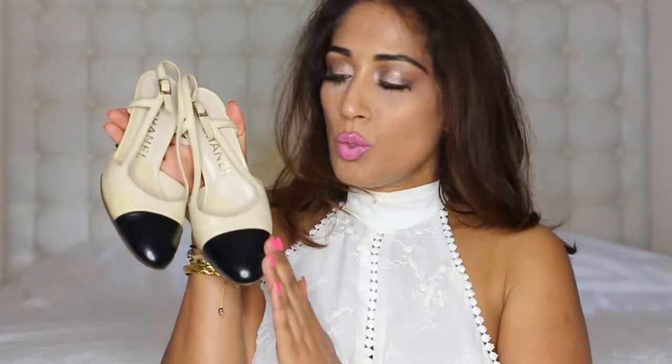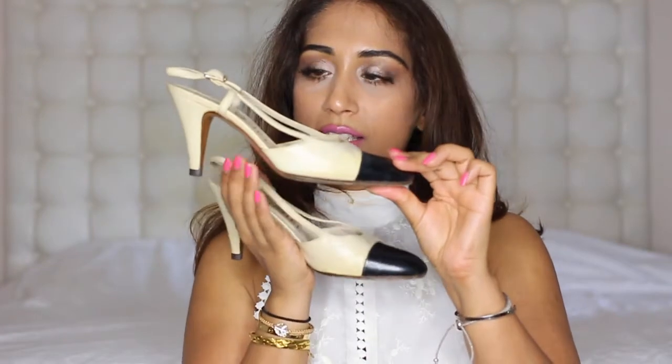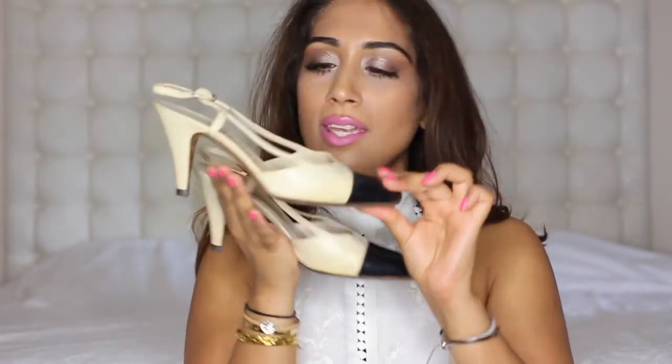They are so comfortable. They are very similar to the pair of shoes that you are seeing all over Instagram and all over all your social media right now. But the heel, as you can see, is different. It's more of a classic pump heel. They have the classic Chanel toe, and they are just regular slingbacks made of leather and so comfortable.